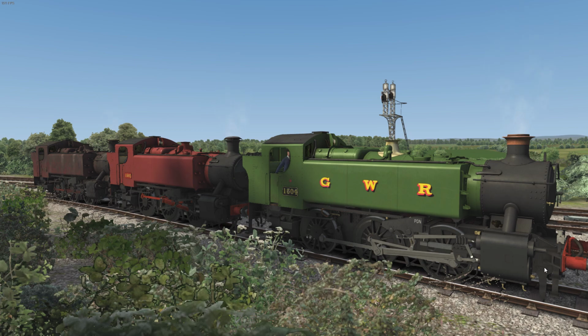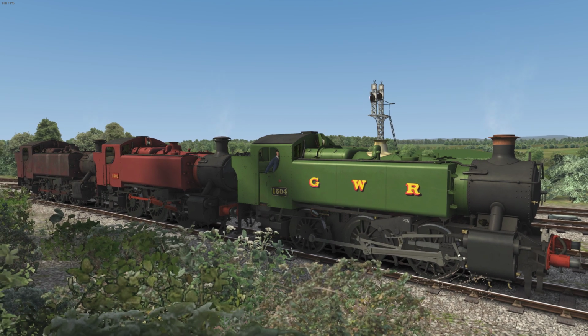Hi guys, welcome back to another episode of Train Simulator Classic, aka Railworks. Today we're going to be taking a look at the latest from Victory Works. This model has been out for a little bit, I just haven't had the chance to purchase it or go over it, but finally got a minute, so we're going to go over it.